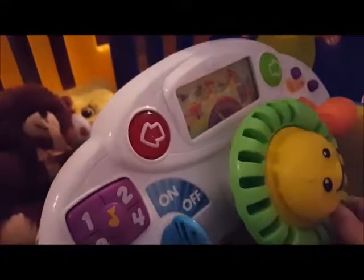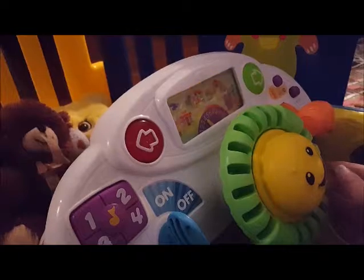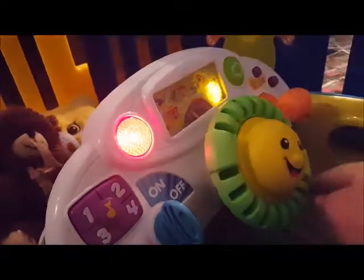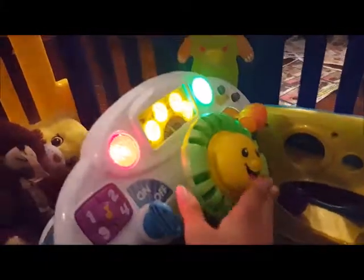Level 1. Let's have some fun. Horn. Home. So that's going home. Farm. Going to the farm. Zoo. Going to the zoo. To the market, and it just starts back over. So then we got our horn, and it says horn. Oh, and then the gears right here, up and down. Down. All right, so then level 2.